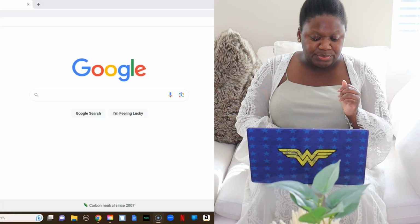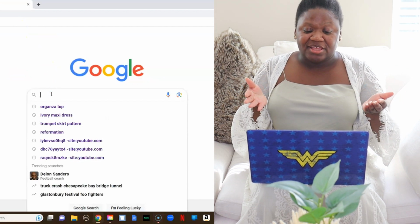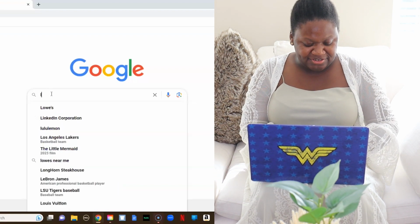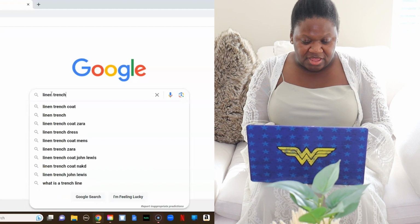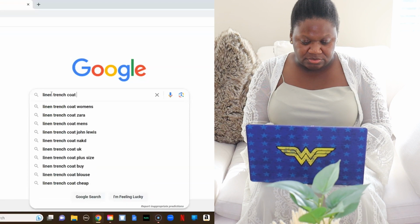So in regards to our outfit, besides from the pants, we also have a trench coat. A trench coat is the main piece. So how do we find a linen trench coat? So I'm going to go into Google, and I'm going to show you the process of how I get the trench coat. Google is our best friend. And I'm going to put in linen trench coat.